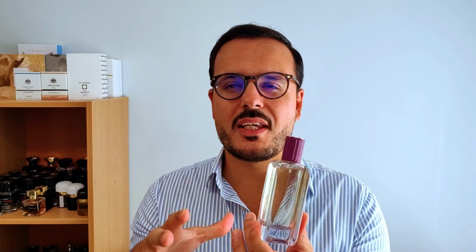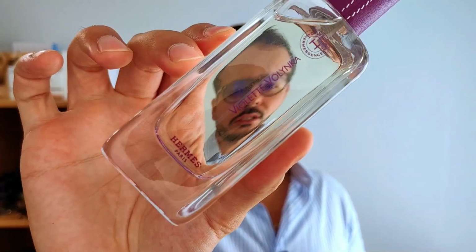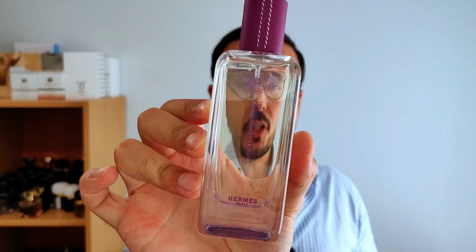Great performance also. I mean, you also have Cuir d'Ange from the same line, which is still my favorite fragrance of this line, but this one, I would say that Cuir d'Ange is not as easy to wear and to appreciate as Violette Volynka. It's an amazing fragrance. Absolutely love this one. Again, very hard to describe, but it has this violet, borderline ozonic quality with a very elegant leather. Fantastic scent right here. Again, Violette Volynka by Hermes from the Hermes Essence collection.